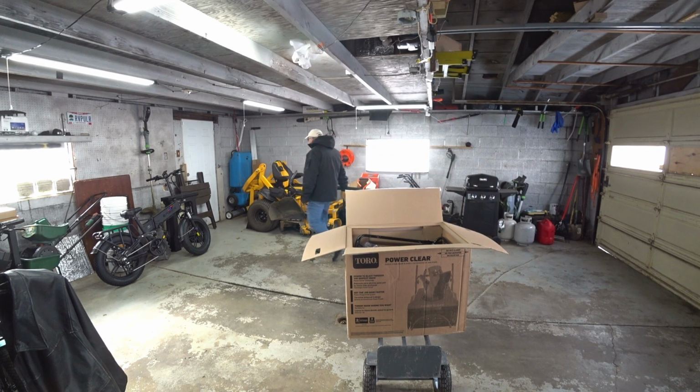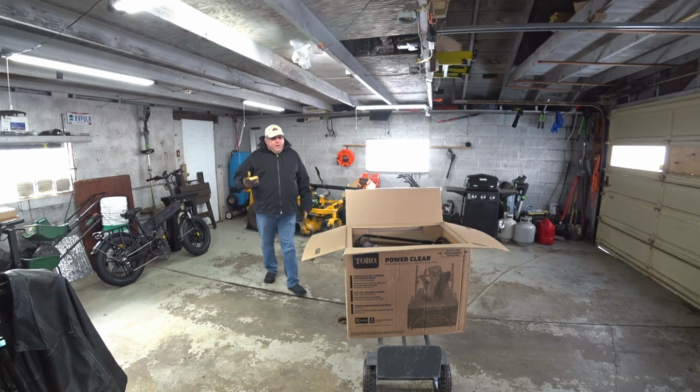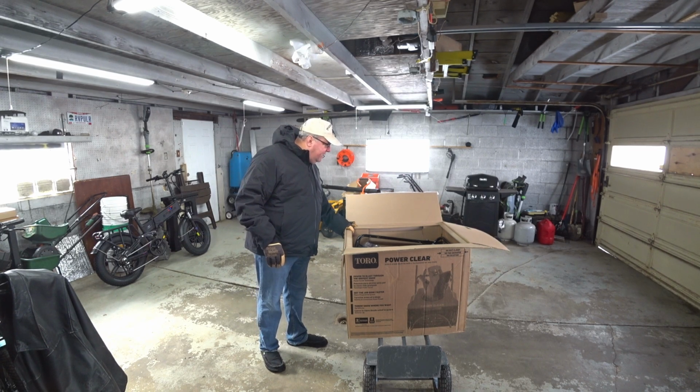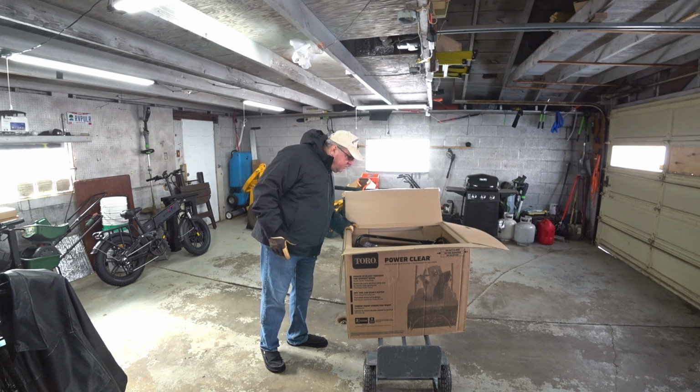This is a 24 horse Kawasaki, which you can get on some of them. But more importantly, I wanted those heavy hydros, those commercial hydros. So looking at this here, it looks pretty straightforward.